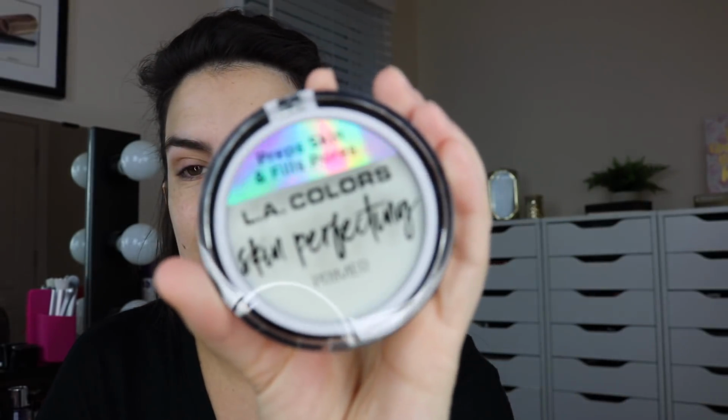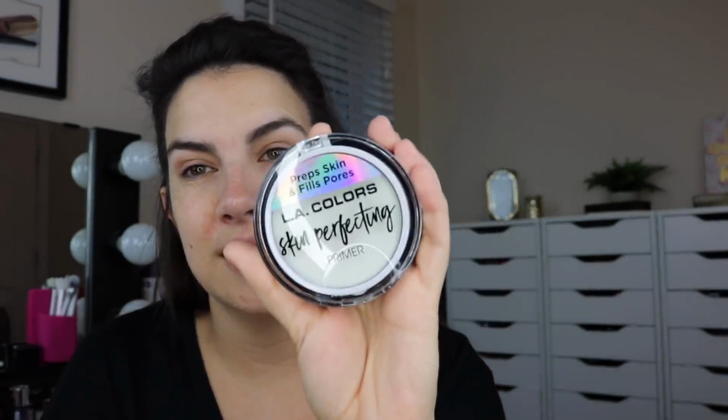First thing that makes sense to use first anyway is the LA Colors Skin Perfecting Primer. Preps skin and fills pores. I don't know if you guys remember in a vlog, but Tyler did unbox this and the foundation. Okay, it feels just really greasy. I was expecting a little bit more of a balm. I guess maybe I will apply it with the little sponge that comes with it.